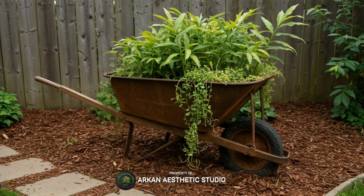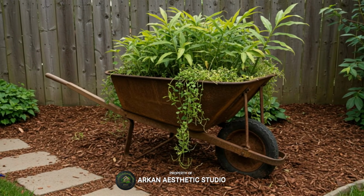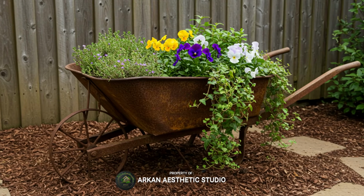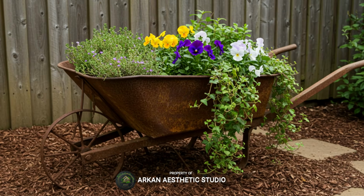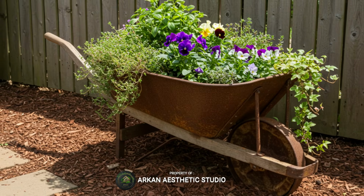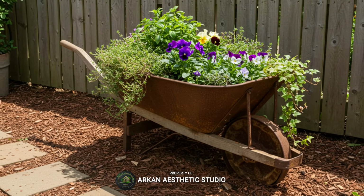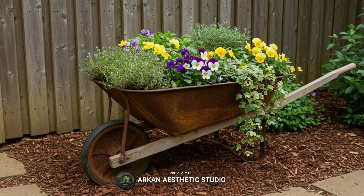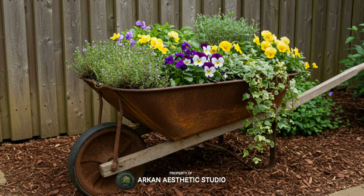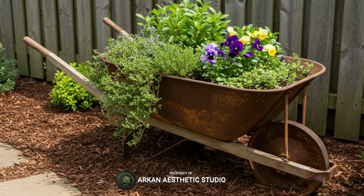There's something quietly poetic about old things finding new purpose, especially when they become part of something that grows. This weathered wheelbarrow, rusted through time and use, now holds life instead of labor. Tucked against a wooden fence, it leans gently on its side, not broken, but intentionally tilted, giving trailing herbs like thyme the space to spill freely over the edges. Beside them, pansies bloom in purple and gold, adding bursts of color to the muted metal. There's no attempt to hide its age, no coat of paint to mask its past. And that's what makes it beautiful.